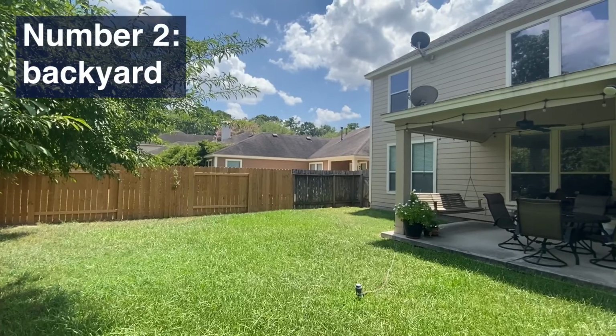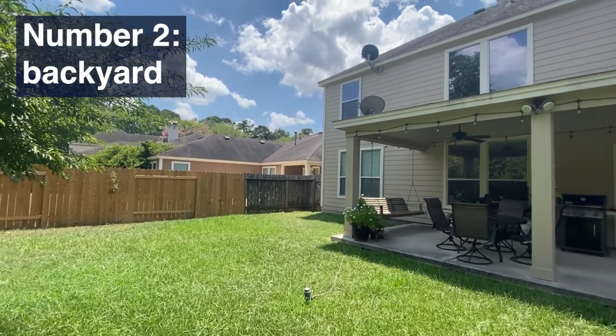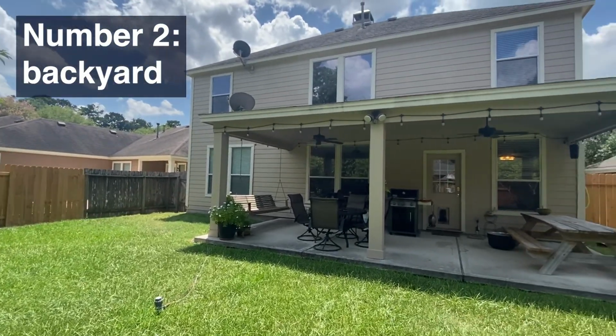Our number 2 feature we love about this home is the backyard. It's very spacious for entertaining, and you can have lots of fun.